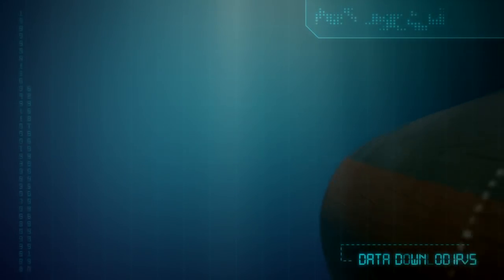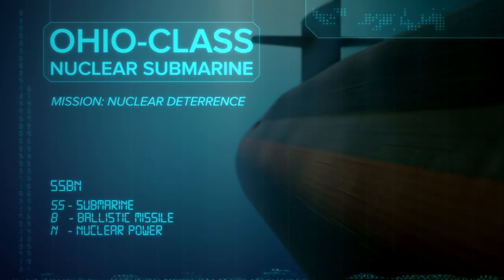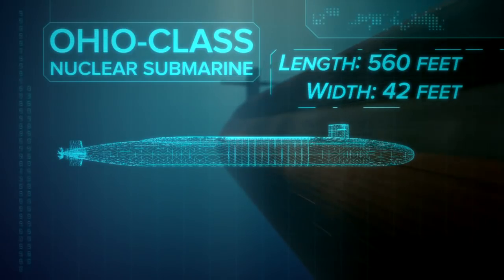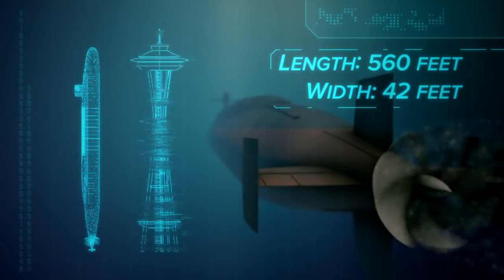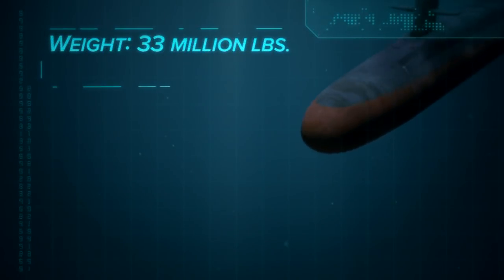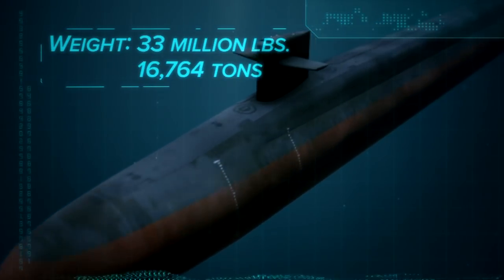The Ohio-class nuclear submarine. At 560 feet long and 42 feet wide, it's among the biggest in the world, nearly as long as two football fields, or stood on end, almost as tall as Seattle's Space Needle. The giant sub checks in at more than 33 million pounds, or 16,764 tons.